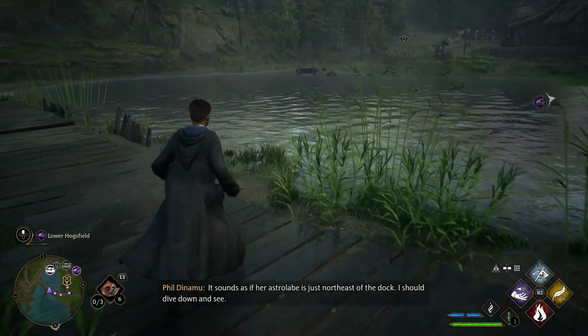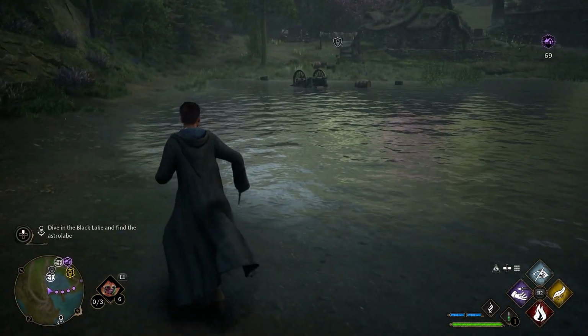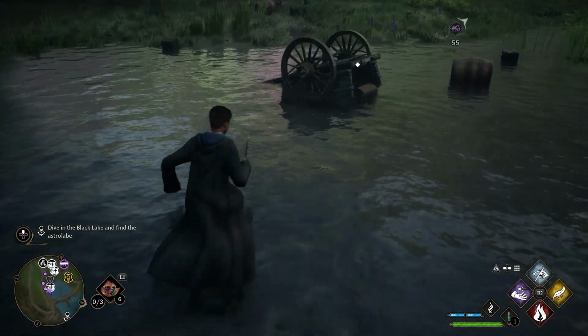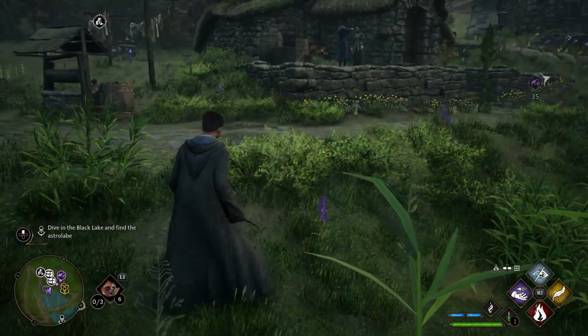It sounds as if her astrolabe is just northeast of the dock. I should dive down and see. So let me just grab these chests.